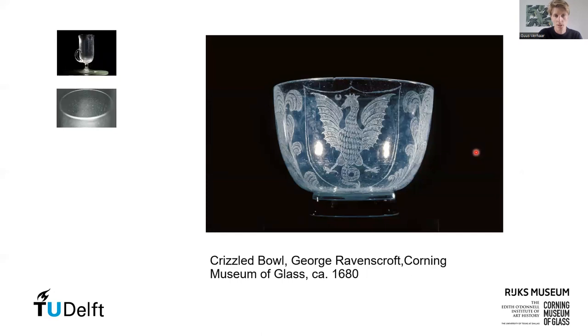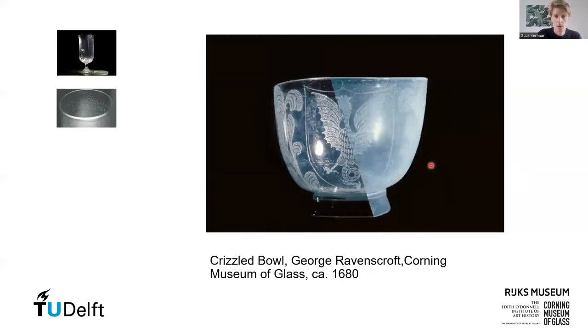Another phenomenon is the dehydration of the top layer of the glass. This can lead to a dramatic change in appearance, the formation of a network of hairline cracks. This is often referred to as crizzling. In this case, the object was moved from a humid environment to a dry environment, which led to the dehydration of the top layer of the glass, which in turn caused the formation of these cracks. How detrimental this can be for glass objects is really highlighted in this case.